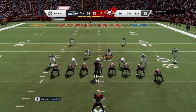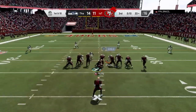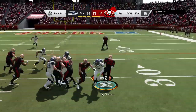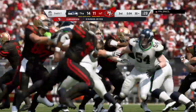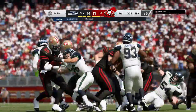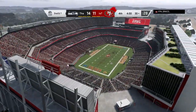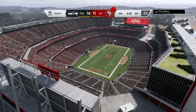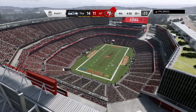So they'll come up first and 10 now from the 33. They'll keep it on the ground. Dickerson down to the 30 after a gain of 3. Back now here in Santa Clara. It's been a very hotly contested game to this point. Just a field goal separating these two teams as we get set for the fourth quarter.